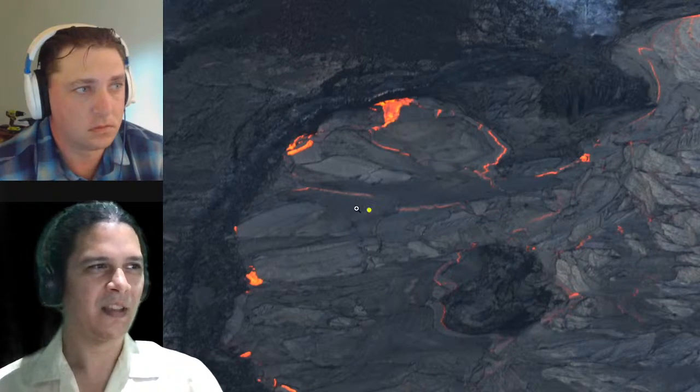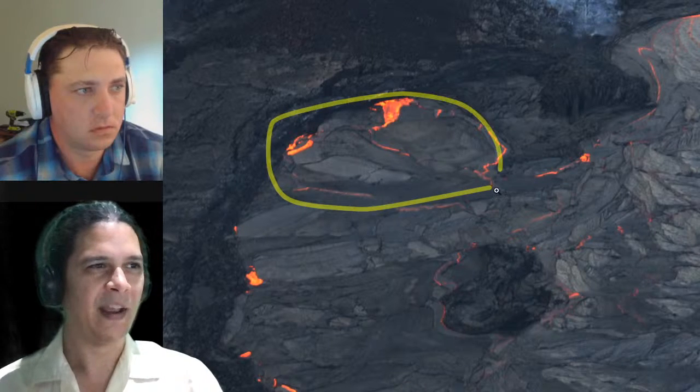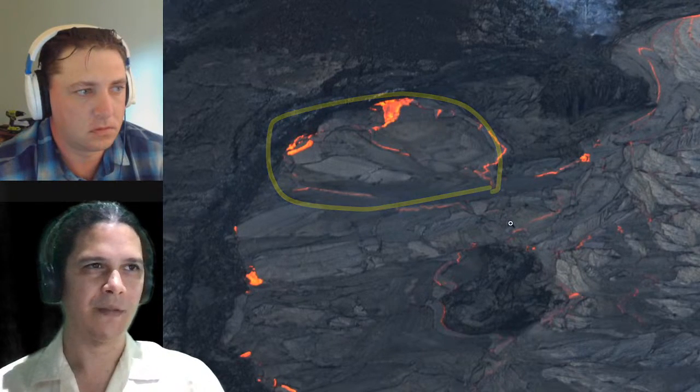So that's the kind of subtle thing that's going on. In the grand scheme of things, there's not been a whole lot of change. Lava still going in pretty steady.